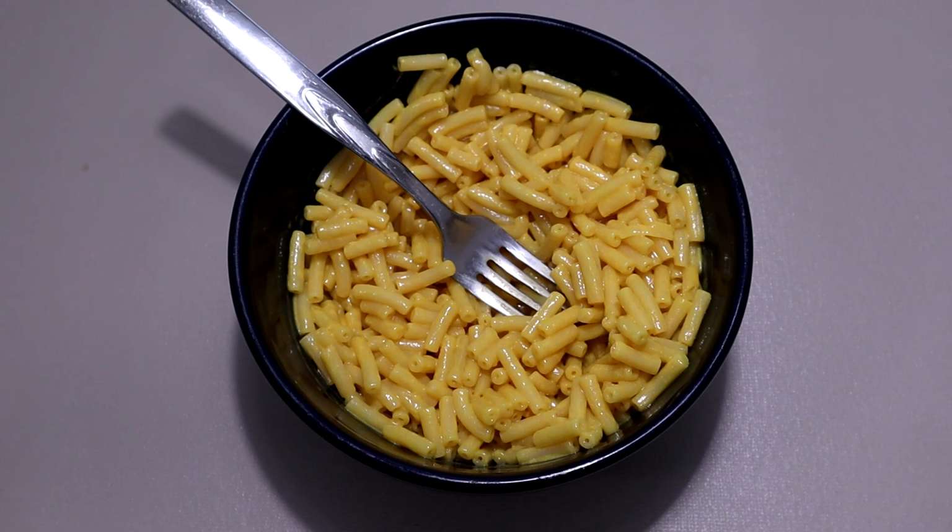And speaking of the name, I was saying how here in Canada, it's Kraft Dinner. In the States, it's Kraft Mac and Cheese. So I'm curious about other parts of the world. I'm wondering if other countries even have it. I don't know. But if you do have this in your country, let me know. I'm curious to know what it's called in your countries.